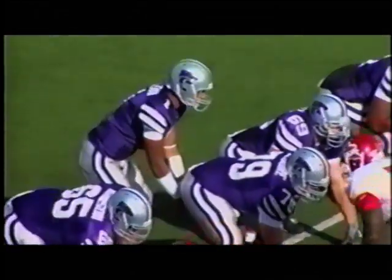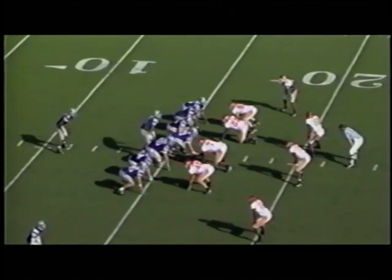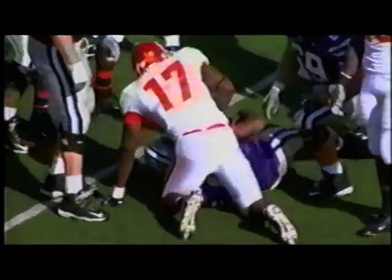Josh Freeman up to the line of scrimmage. He'll send 2 receivers to the near side right. Single setback is James Johnson. We have not seen Leon Patton. There's the handoff to Johnson, and Johnson straight ahead to the 21-yard line. He'll pick up about 5 here.